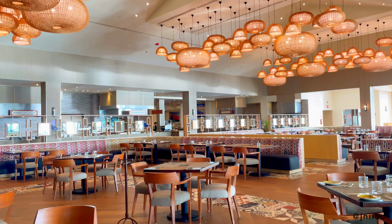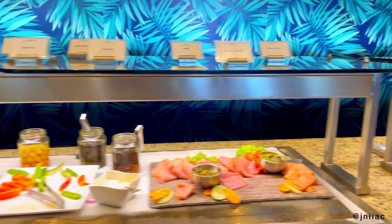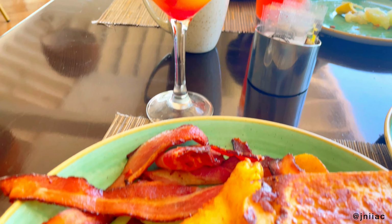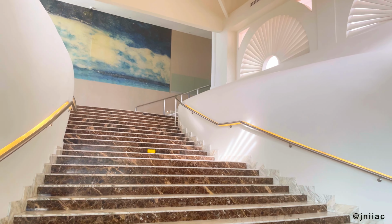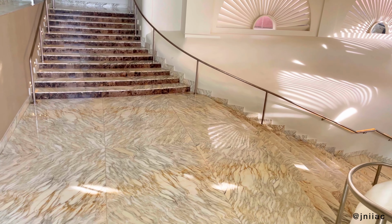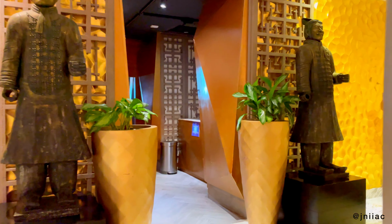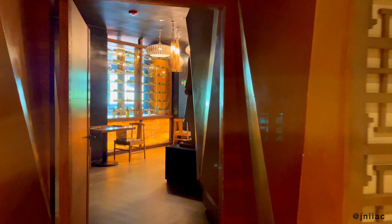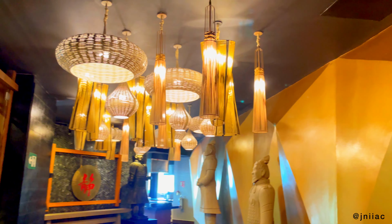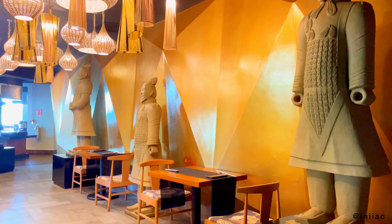Next up, we have Buccaneers Reef, which is the buffet. Again, beautiful atmosphere, but just typical buffet food, nothing special. And then upstairs, we have Momo Asian Restaurant, which was my favorite restaurant at the resort by a landslide. As soon as you enter, you feel like you're transported to an Asian country. From the statues, to the lights, to the interior design, just beautiful.